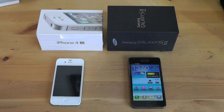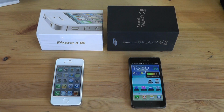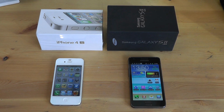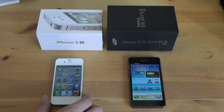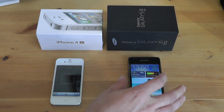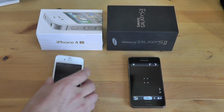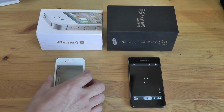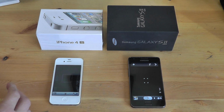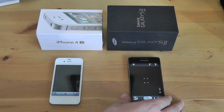only a VGA camera. Now in terms of the actual cameras themselves, they're both very similar quality, and I have actually done a video recently, which I'll put a link up there, comparing the video quality between both of these products, and they both come out very, very similar. One thing I will say is that when you go into the camera itself, the iPhone 4S does have the nice ability to have the one touch take a picture button on the side there. Even when the phone is locked, you can do that, and the Samsung Galaxy S2 doesn't have that.